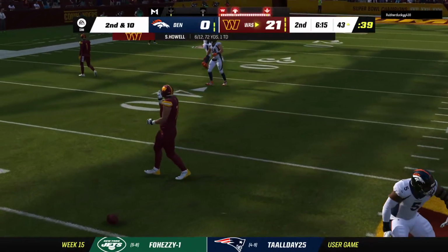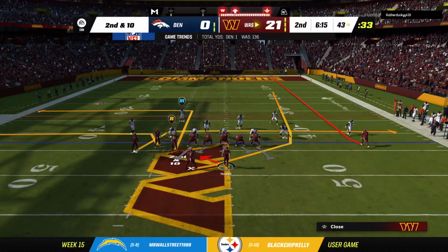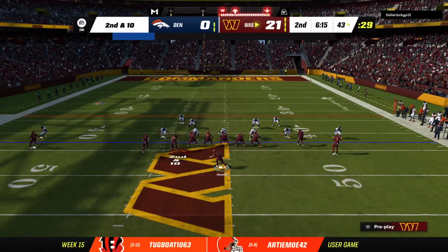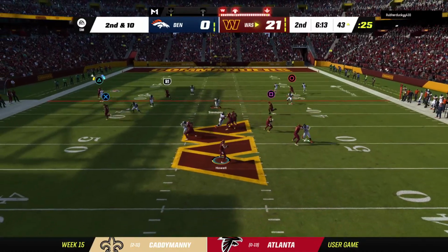Throwing to start the drive, but that one incomplete. That incompletion certainly slows things down a little bit and brings up a very important call for 2nd and long. Run and try to get some yardage and make it 3rd and manageable, or challenge the coverage again, hoping for a bigger gain? To throw once more on 2nd and 10.